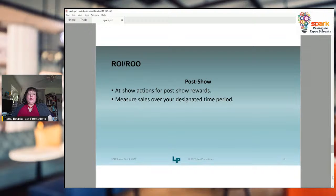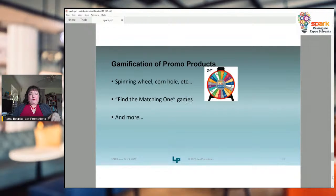And of course, there's also post-shows, which is at-show actions for post-show rewards. So things like setting an appointment at the show, but the appointment itself doesn't happen until after the show. And when the appointment happens, you get the gift. And of course, you should always have some sort of goals regarding the sales over your designated time period post-show, and that will be able to be measured as well.